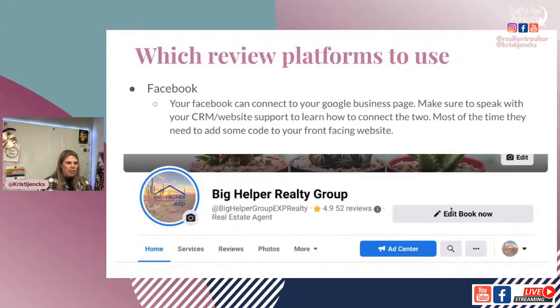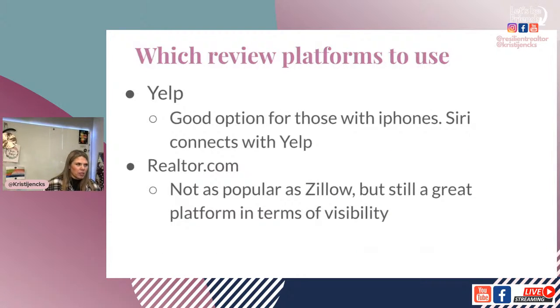Obviously, if you've got a Facebook business page, you can go ahead and start connecting reviews there, and people will be able to see that as well. I don't know how big of a factor Facebook is nowadays in terms of reviews. Google and Zillow are probably more of a priority, but if all of your people are on Facebook, then it's definitely something to consider. Yelp is another great one. There are some people that I really respect in the industry that are crushing it with their Yelp reviews.